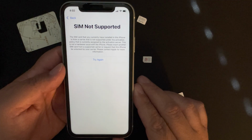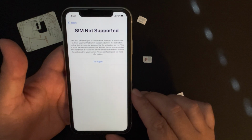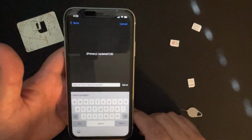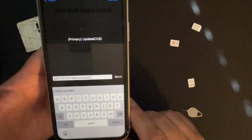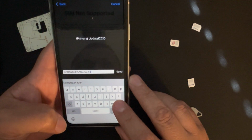SIM not supported. See, this is why I need to have my menu. Oh, there we go. The menu pops out, and it's giving me some ICCID. I don't think that's the correct one. Let me change the last four.